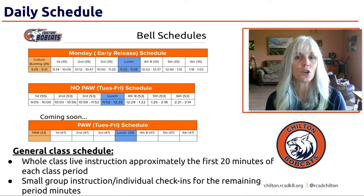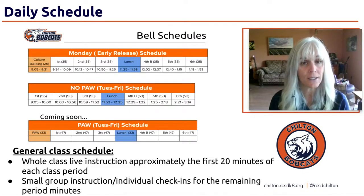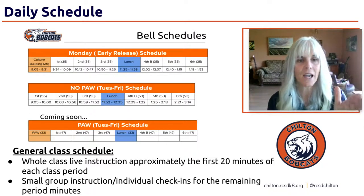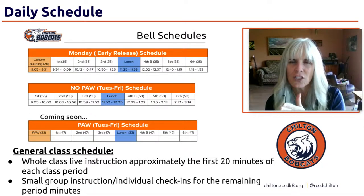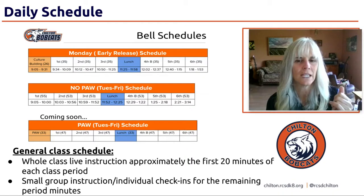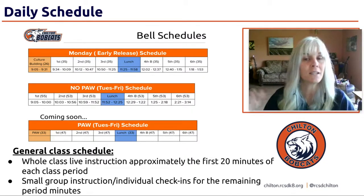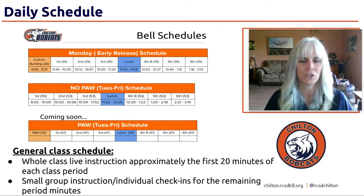Soon, we're going to start the day with an intervention period. School will still start at 9:05, but the times of each period will change, and we'll let you know that new schedule when we get to it. But school will still get out at 3:14. So the beginning time and the end time are the same. That won't change.